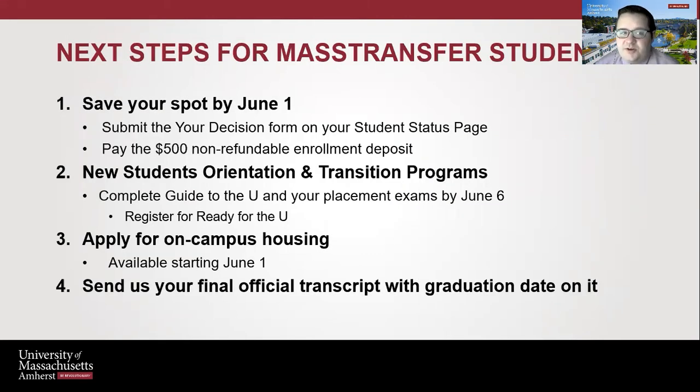All right, let's talk about your next steps as a MassTransfer student. Your first step is going to be deciding if you're going to be attending UMass Amherst. If the answer is yes, you can accept the offer by submitting the Your Decision form on your student status page and by paying the $500 non-refundable enrollment deposit also on your student status page. The deadline for that is June 1st.